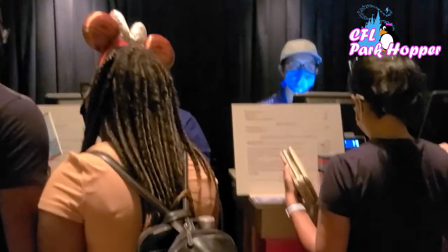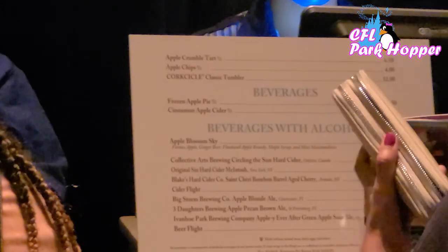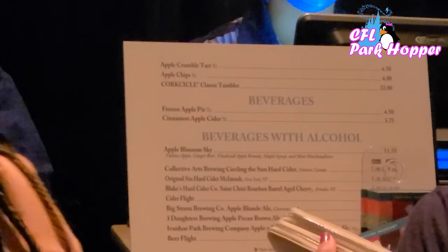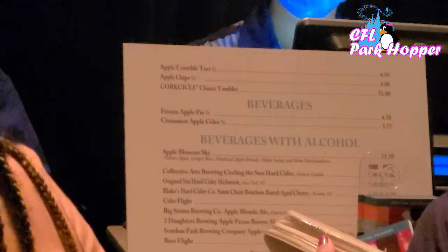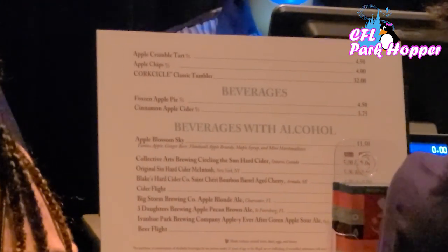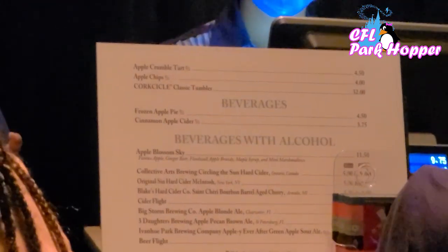Super cool. Okay, so this booth has an apple crumble tart, apple chips. It also has a frozen apple pie and a cinnamon apple cider, as well as several apple alcoholic drinks. So everything here looks delicious. I think I'm gonna get an apple crumble tart.